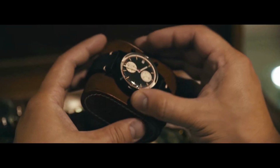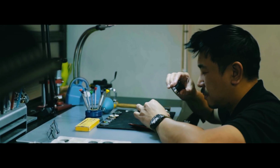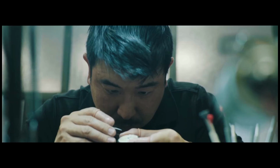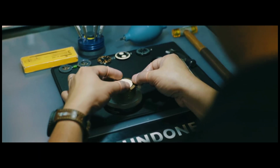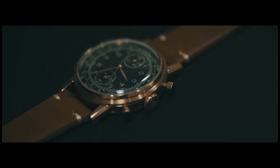So a couple fun facts that I found on their website. Undone was established in 2014 by its founder, Michael Young. Now, Michael Young apparently is a well-respected and experienced watch collector and a high-end Swiss watch supplier. The cool thing is all of the watches are made in-house and they're handmade, which allows him to control every single aspect of manufacturing and quality control.